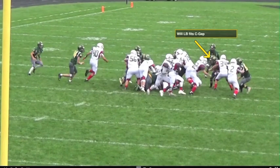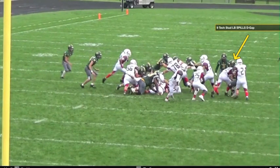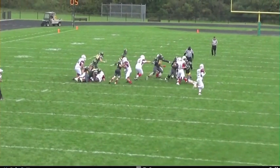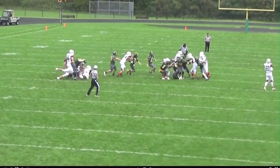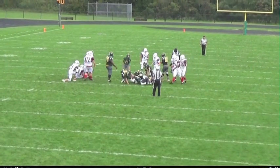We've just made sure that the ball ends up really all the way out into what would be E gap, which means our corner and our safety know it's run and can pursue to it. Corner forces, safety's coming in the alley. We got backside pursuit out of a couple players. Even our pinching 5 technique gets back in on the play. Bunch of green shirts, very good play.